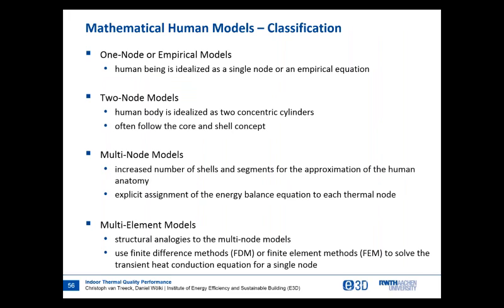Here we can see the categories of the models as well as their corresponding characteristics. As can be seen, a one-node model idealizes the human being as a single node or an empirical equation, whereas a two-node model is characterized by the subdivision of the human anatomy into 2 interconnected cylinders. Such models often follow the core shell principle. Multi-node models are characterized by the increased number of shells and segments that are used to approximate the human anatomy. In addition, they include an explicit assignment of the energy balance equation to each discretization node.